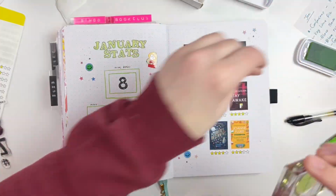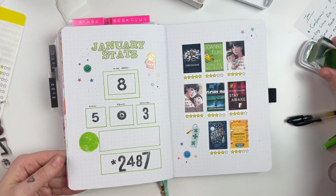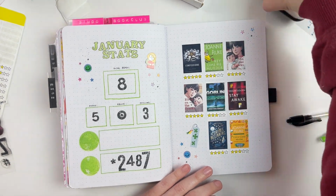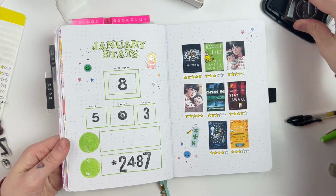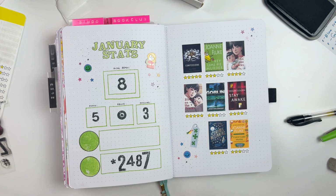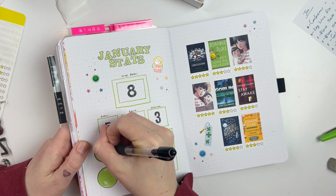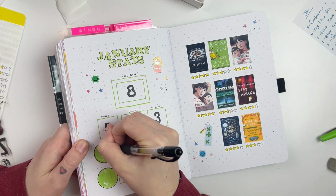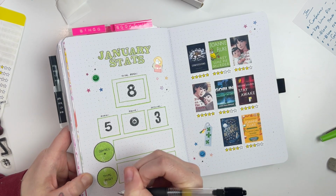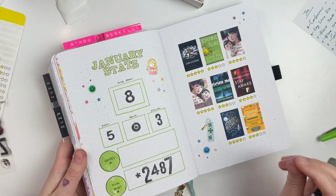So at this point, I was trying to figure out what I wanted to do, and I had this stamp set from the Me, Myself, and I kit from Hiba through Studio Calico, and there were these cute little circles where you could do the inside portion and then this little outside line. So I thought those would fit really nicely, and I could put maybe my titles here. So I am going to write genres and total pages inside the circles, and I thought that was just fun. It filled up the space and gave it a little extra pop of color over there in that corner. And then I am going to write out all my genres.